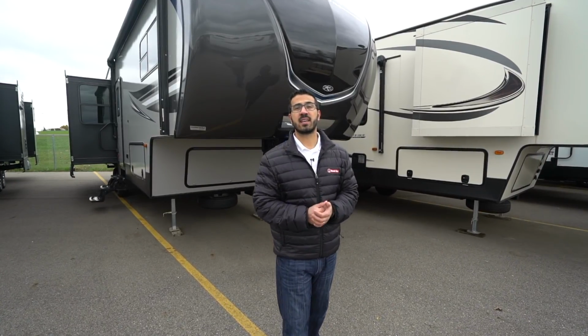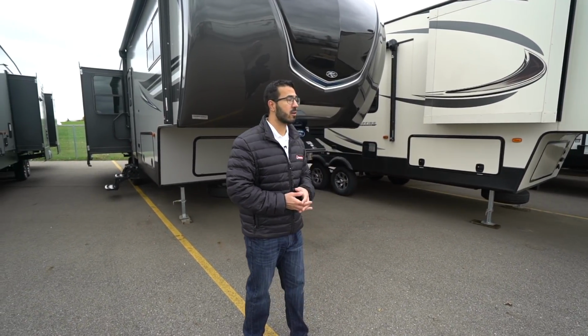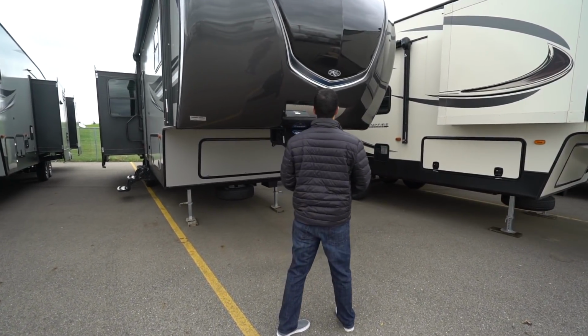Now that we've seen the inside, let's take a look at some of the outside features on the 2019 Sprinter Campfire 29FWRL.